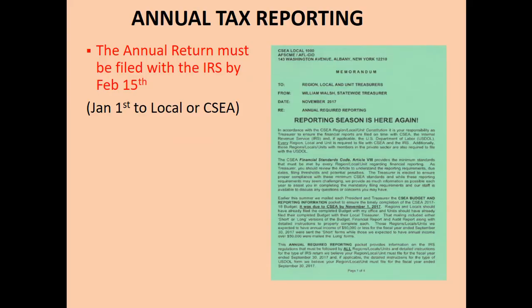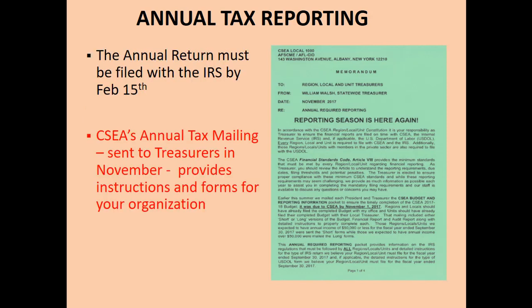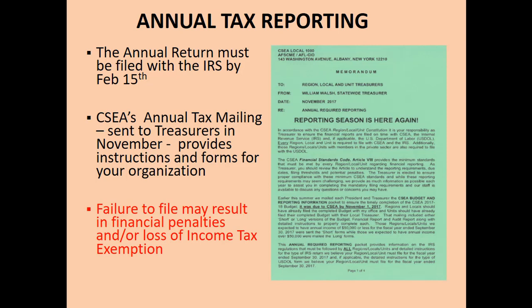An annual return must be filed with the IRS by February 15th. CSEA requires that return be sent to the local or to CSEA by January 1st every year. CSEA's annual tax mailing, sent to treasurers in November, provides instructions and forms for your organization. Failure to file may result in financial penalties and/or loss of income tax exemption.